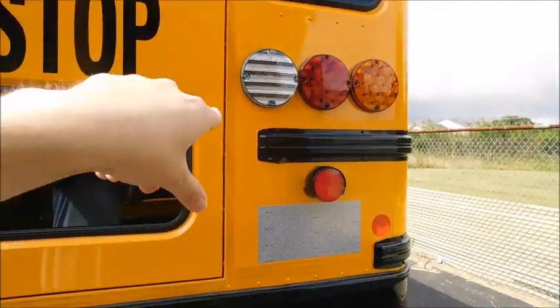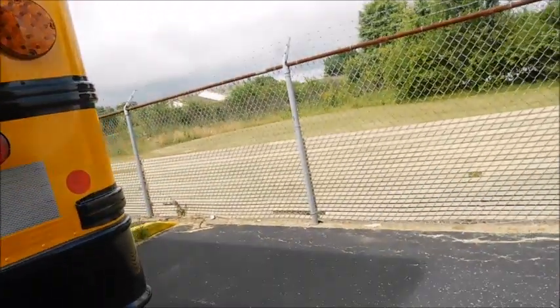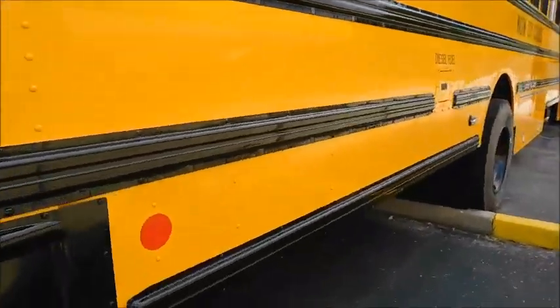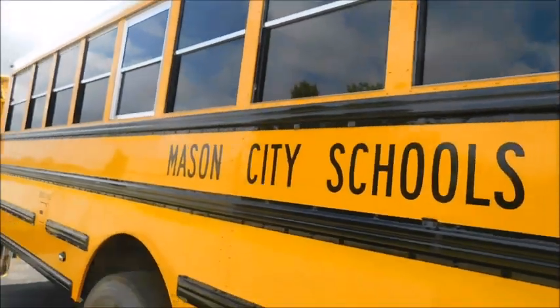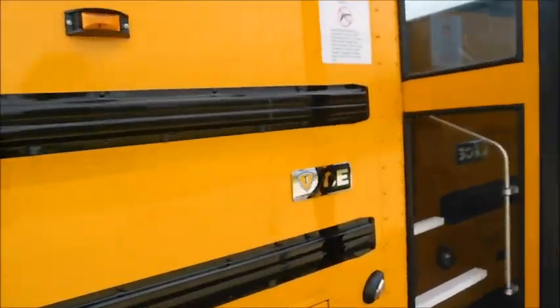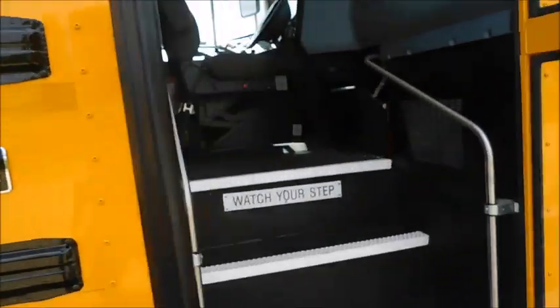The LED lights on the back for the turn, brake, and reverse light are a little bit different than what ours have, but these look to be the same. There's your backup light, 100-gallon tank, and then your underbody storage. I kind of wish some of ours had underbody storage. Two emergency exits like we talked about. There's your turn signal and CE emblem, and like I said, they're not numbered yet, but I plan to come back when they are.